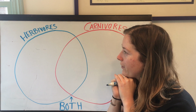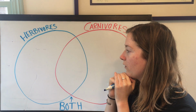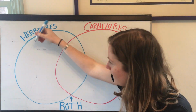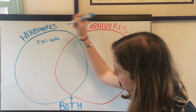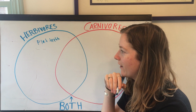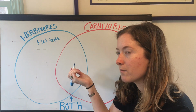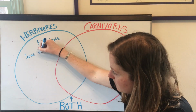So what are some things that only herbivores have and carnivores don't? Well, first I think about their teeth. Herbivores have those flat, blunt teeth, right? So I'm going to put flat teeth. So that's what they use to eat that plant material and grind it up. Maybe I'll put some have those gastrolith stones. So I'll put some have stones, or some use stones.